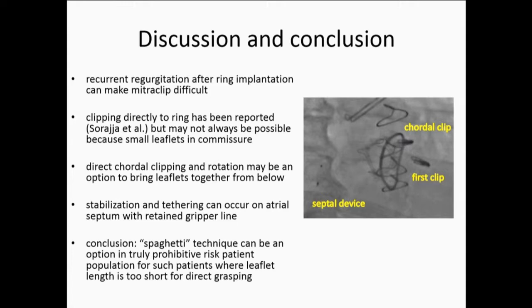It's one of the favorable rings for a valve-in-ring. Did you consider that? Absolutely, and that was something that could have been done. I think if the MitraClip had not worked, the surgeon and us would have aborted and then decided which way to go, either a valve-in-ring option or also the repeat surgery.